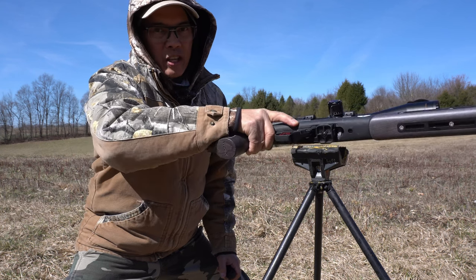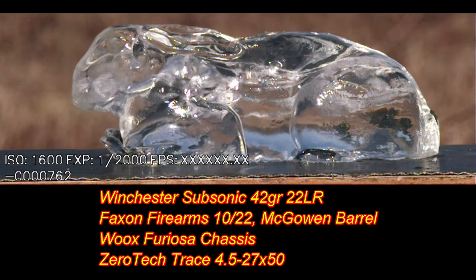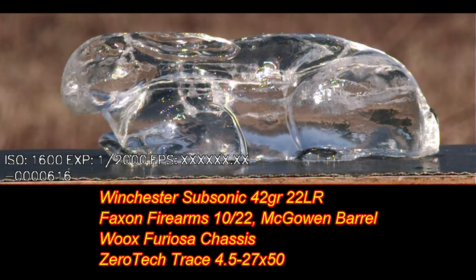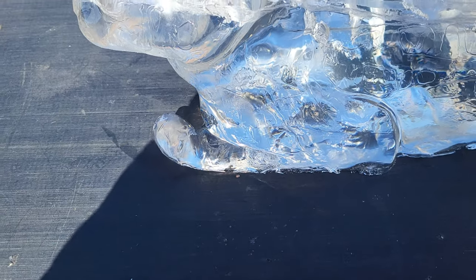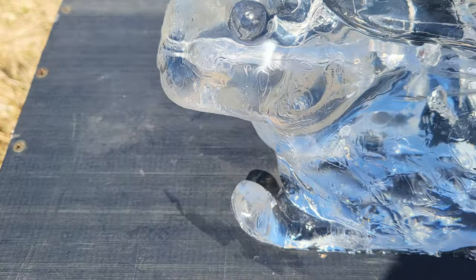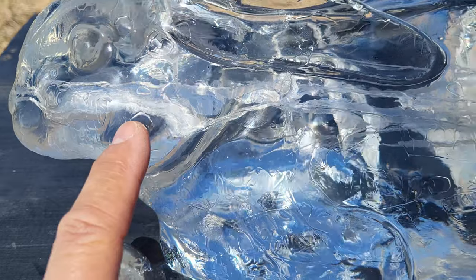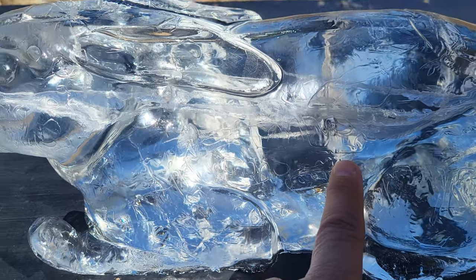Nice, you can definitely hear the impact on the gel. All right, folks, you'll see why I absolutely love this Winchester 42 grain subsonic. Got an excellent wound channel. And I got at least, I'm saying, 9 inches of penetration. But man, we'll check out that mushroom.